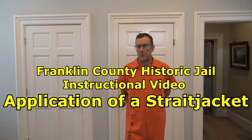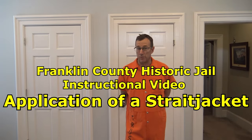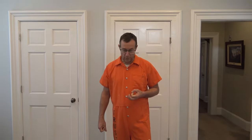Straitjackets were used in jails throughout the 20th century, particularly the first part of the 20th century. They were used in jails and prisons more than they were used in mental hospitals, because people who were mentally ill would often show up at jail first. And so they were used. We do have straitjackets at the Franklin County Jail, historic jail, where we do some role playing.